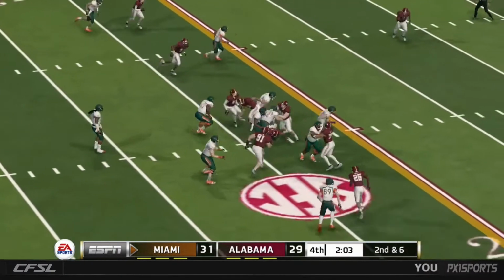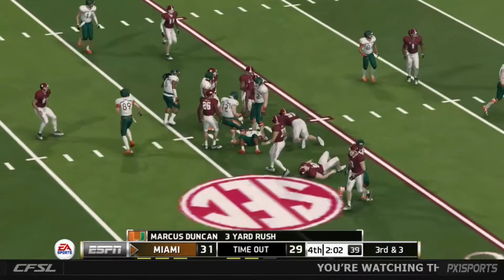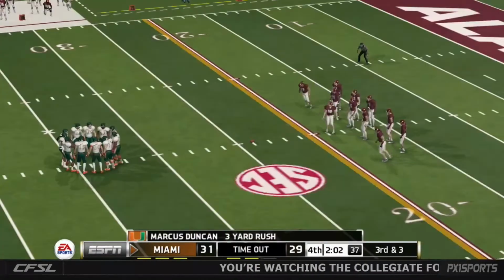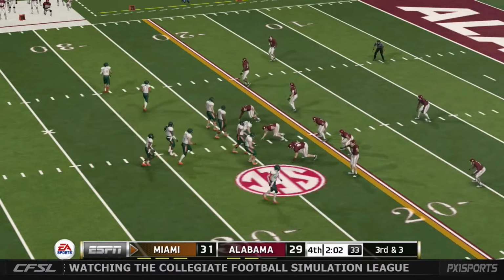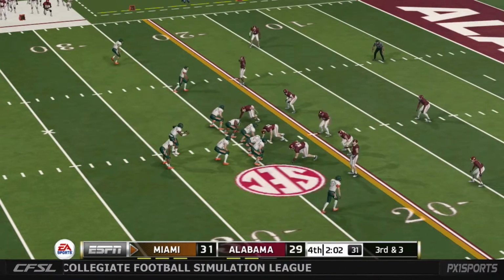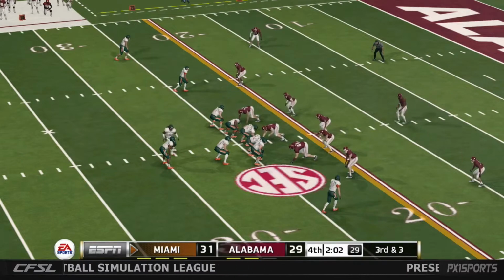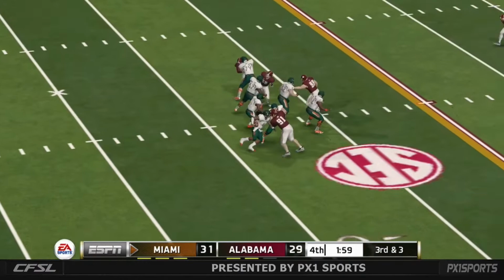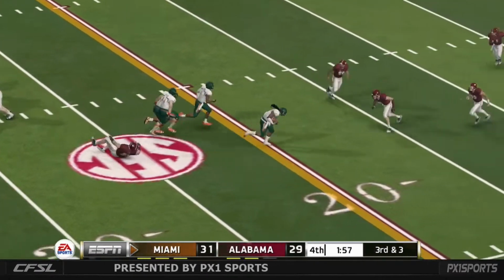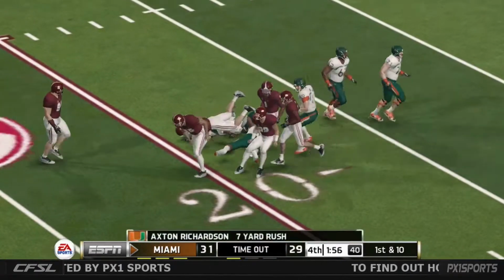Handoff, Duncan up the middle. Addock makes the tackle. 3rd down. And this is the biggest 3rd down of the game for the Alabama Crimson Tide. They have got to get a stop, try to hold them to a field goal right here. 7 guys in the box are trying to fire up this crowd. Richardson making an adjustment. Play fake. Richardson rolls to his right, shrugs off Addock, and he's going to pick up the first down.